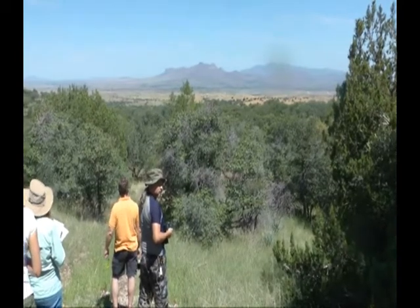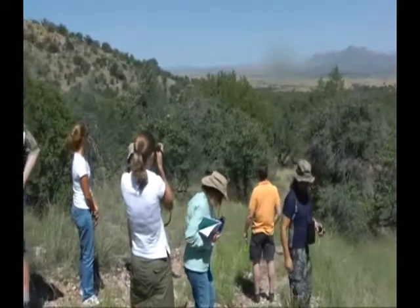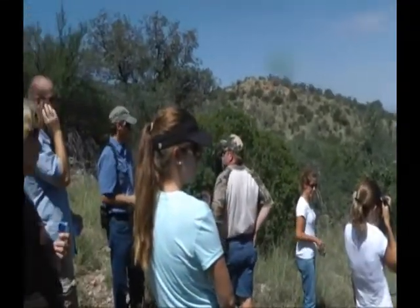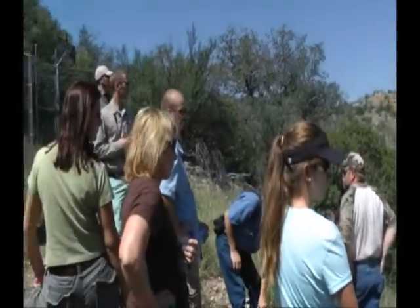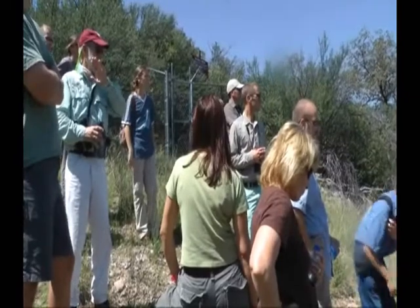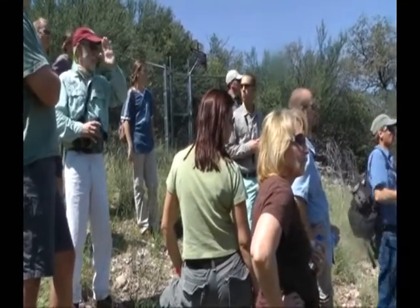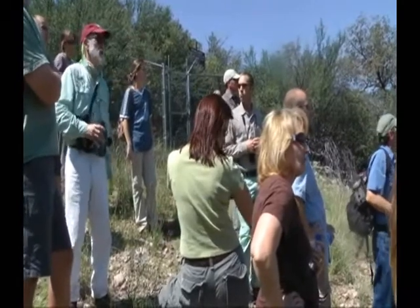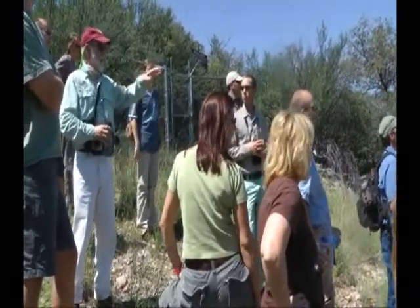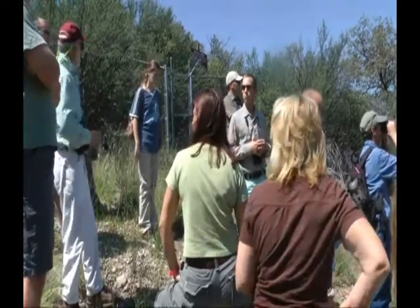This was a Mexican land grant along the stream back in the 1820s, and it's fairly intact, and a lot of the owners are conservation sensitive. So this landscape is an important one for corridors from Mexico on up to Tucson through the mountain ranges and grassland. We're on the foothills of the Huachuca Mountains.